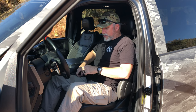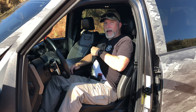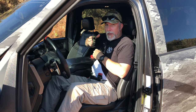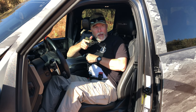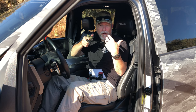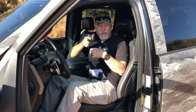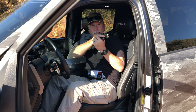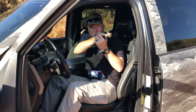Here you'll notice with my left hand, I clear my garment, whatever I'm wearing. Then I establish a master grip, and then I orient myself to the threat. We can't fire in this vehicle. We don't wish to hurt this vehicle. But you've got to keep in mind, I've got a barrier right here, so I'm not going to be able to extend out fully on the target.